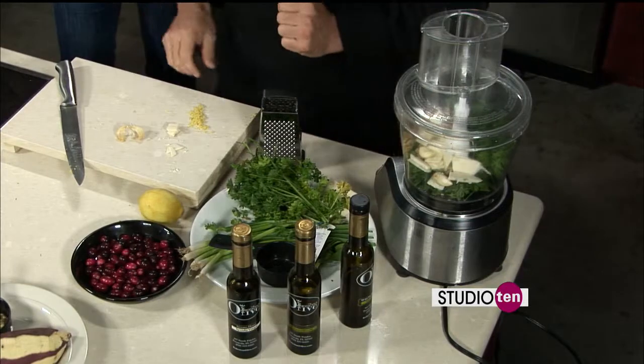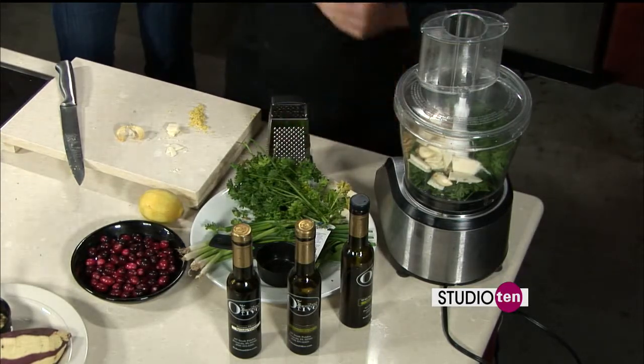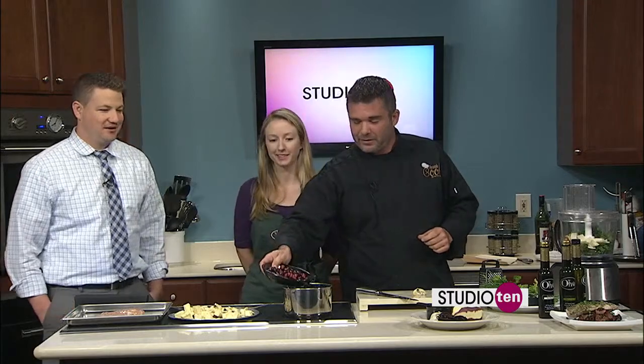I'm also going to need to get some cranberries started. With the holidays coming, we'll try to use as many holiday items as possible. We have sweet potatoes, cranberries, and of course we try to use as much local and organic product as possible. Yeah, it's kind of like an early Thanksgiving feast right here. It is. All right, I like it.